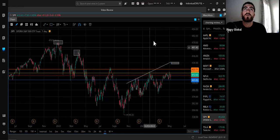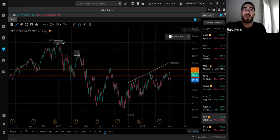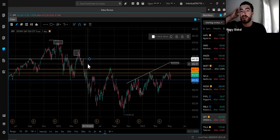I also would not be surprised if we tap out on SPY in the next weeks, the next months, however long it will take. I'm focused on that 440 a share zone. I would not be surprised if SPY touches 440 before we have that next leg down to the 300s again.